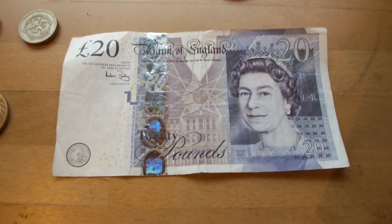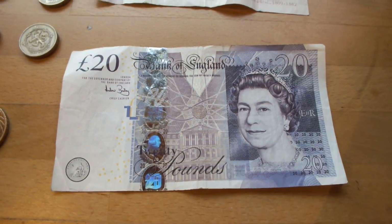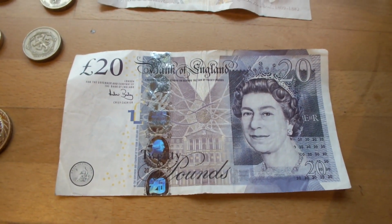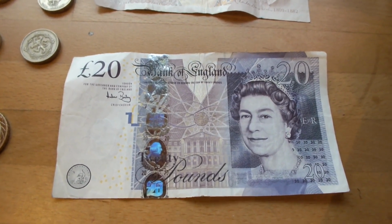On the back of the £50 note is Matthew Boulton and James Watt, who were both responsible for accelerating the process of manufacturing steam engines in the 18th and 19th century.